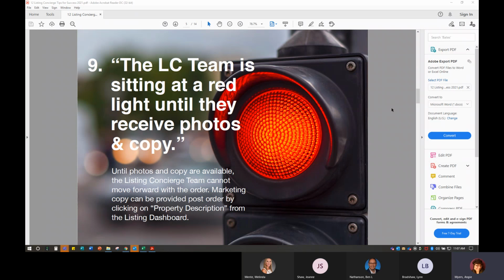You want to make sure that once they're in there, you go back in and add your property description. I've heard a lot of agents say, oh, I didn't know I was supposed to do that. It will come up as soon as you place your order. The screen that will appear will be a timeline of sorts to let you know when to expect your materials, and it says on top in bold, put in your property description.